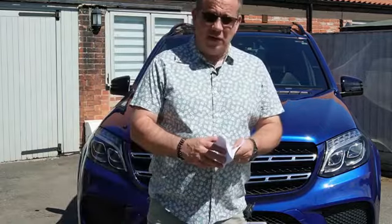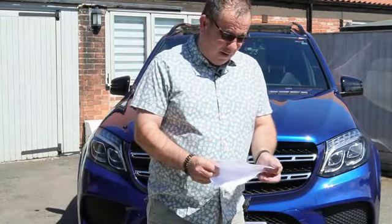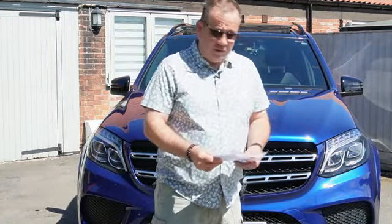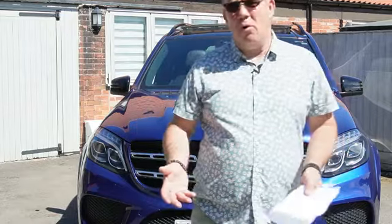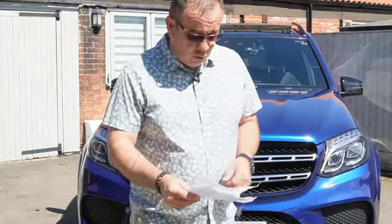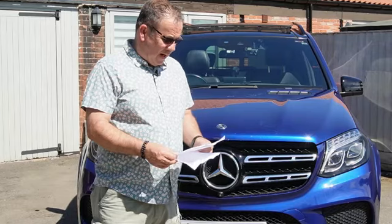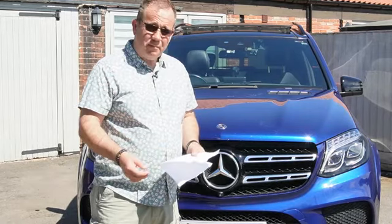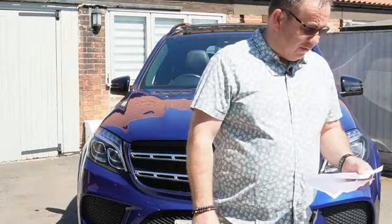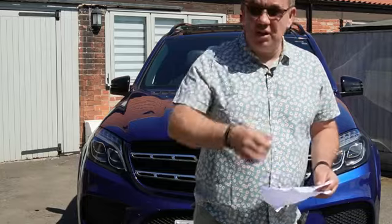I'll give you some specs on the car. Unfortunately, I can't remember all of them. It's a 2017 Mercedes Benz GLS 350d 4MATIC. The 4MATIC is the Mercedes Benz four-wheel drive system. It is a mid-size all-wheel drive 7-passenger SUV, so it's a 7-seater. It's a 3-litre V6 Euro 6 engine. Brake horsepower is 255 horsepower with 620 Newton meters.